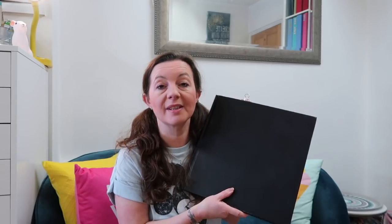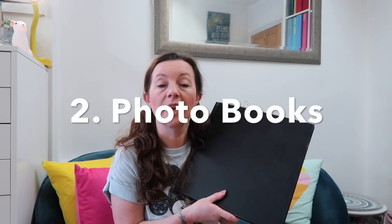Now moving on from there slightly, you've got photo books. These are ones where you go online and you upload your photographs and you can create your own books. You can add wording inside. You can create your own collage. It's a really nice way to keep memories, and my husband made this for me a few years ago as a birthday gift. It's not just Disney, it's full of all different times and it's a really lovely book to keep. So that was number two.